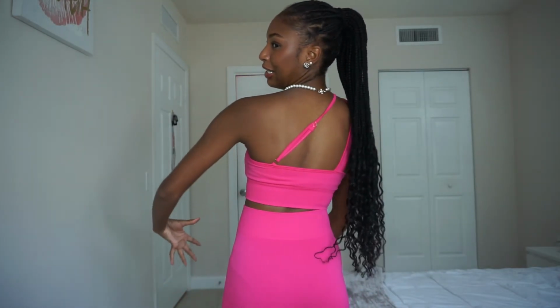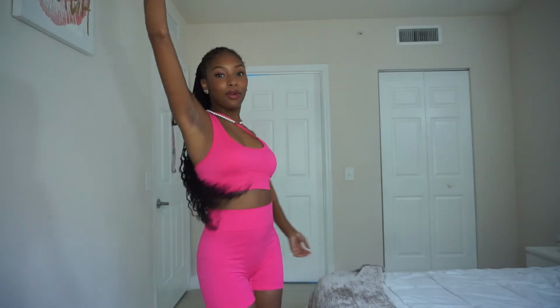It could have been a little more snug here, but I'm just gonna make sure not to stretch it out because this is too cute. You can literally wear this to the gym, but I feel like it's just too fancy. So you could wear this anywhere, wow. I don't wanna take this off. I don't wanna try nothing else on. This is fire. I feel like a hot mamacita, like, I'm on fire. Put me out.